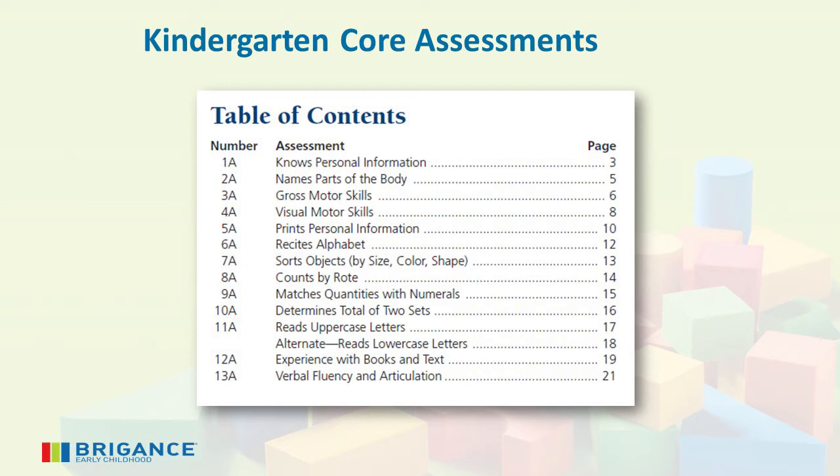Part 7A sorts objects. Use the word large and not big when you're giving directions in this item. Part 8A is counting by rote. Part 9A, matching quantities with numerals. They suggest using objects and not fingers for this section. Part 10A determines total of 2 sets. 11A reads uppercase letters. It is required in Kentucky to use the uppercase letters. If you'd like to know if they're familiar with lowercase, that's optional and wouldn't be part of this scoring.